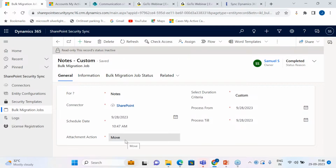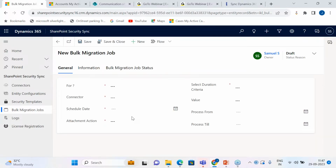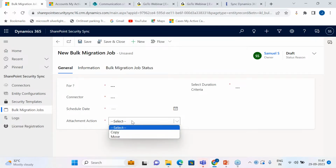And the attachment action. Let me give you more explanation on this part. So what exactly is this attachment action? We have two options over here, either copy or move. When you select move, the attachment will get migrated completely, removed from the CRM to the respective cloud storage. So it will move completely from the CRM to the respective cloud storage, thereby reducing your CRM storage space.